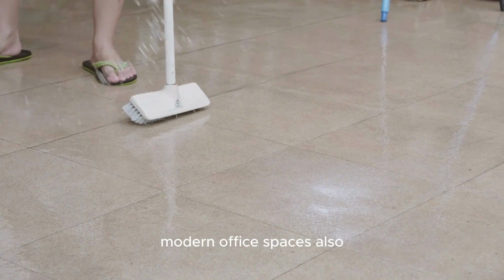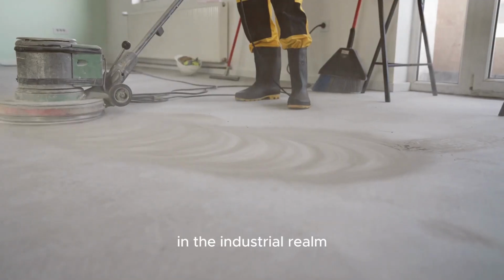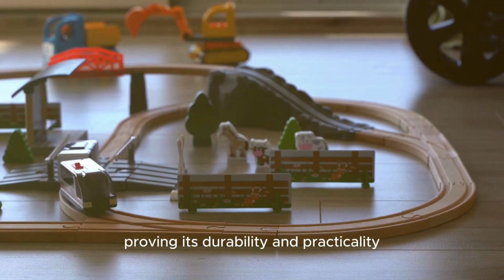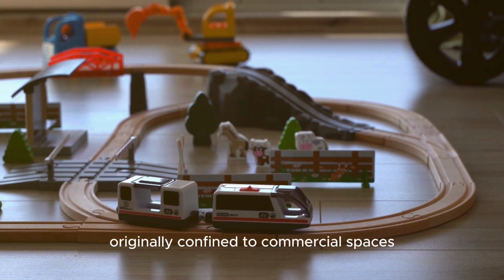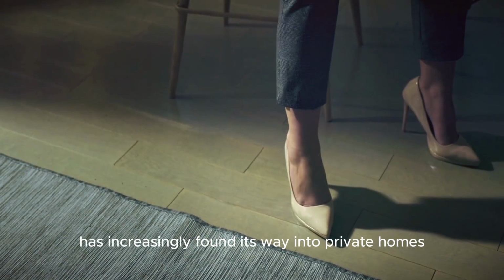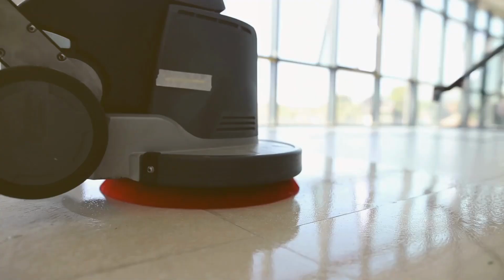Modern office spaces also often feature polished concrete for its stylish appearance. In the industrial realm, polished concrete has made its mark in large warehouses and warehouse outlets, proving its durability and practicality in heavy-duty environments. Originally confined to commercial spaces like shops and warehouses, polished concrete has increasingly found its way into private homes. Homeowners are drawn to its glossy look, leveraging it to elevate their home's aesthetic.